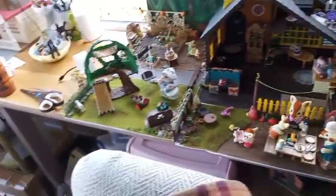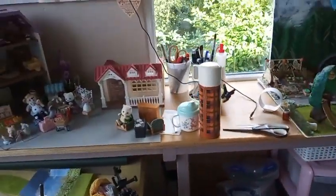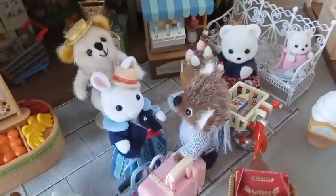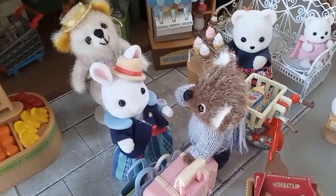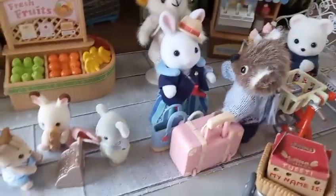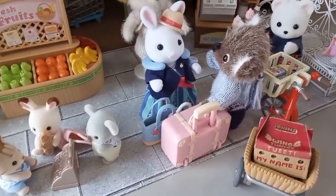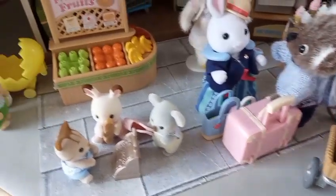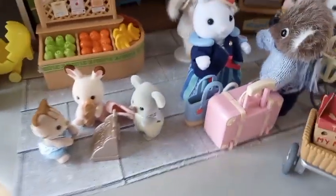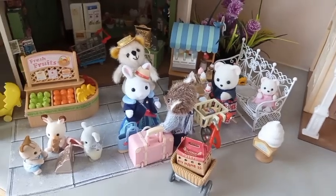I'm not showing you the baby stuff, am I? I'm just showing you the Sylvanians that I've been doing. So this is Amelia. She's the latest visitor to Bert's caravan, and she's met him down here at the shop so she can get her supplies. These are from blind bags. These are little ones. You can get them from blind bags. I saw them in Asda this week.